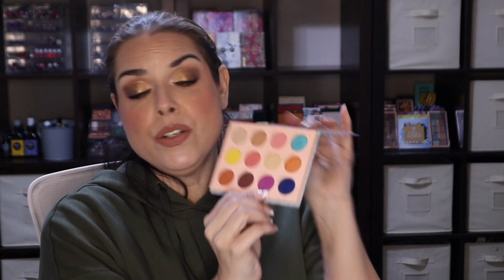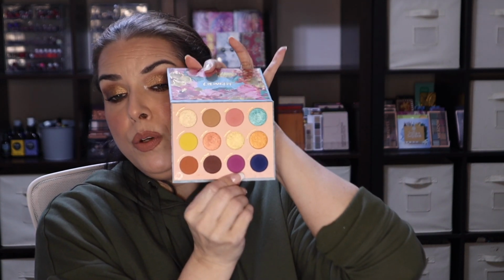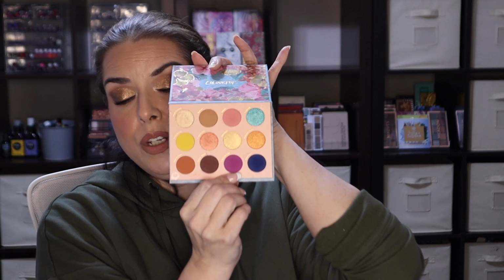Alright, this is the Cabana Club. Love the packaging on that one, and the inside matches just as well. This is a beautiful summer palette, so yes, she is staying.